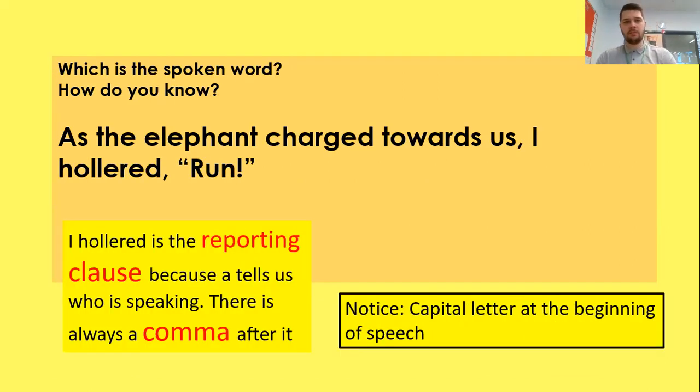Which is the spoken word? How do you know? So let's read the sentence. As the elephant charged towards us, I hollered, "Run!" Okay. Run is the spoken word. That is what someone is shouting. That is what someone is hollering. I hollered is the reporting clause because it tells us who is speaking.